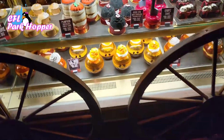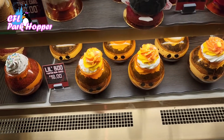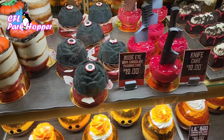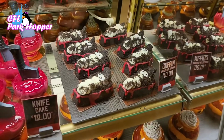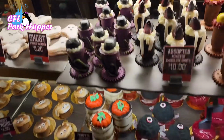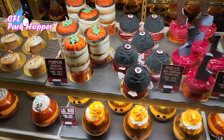So here they are, look at this. They have a little Boo pumpkin cake bowl for $16. A little s'more ghost. I had one of these last year, I think. Dark chocolate pudding cake. That sounds kind of cool. The rose eye. The knife cake. The coffin brownie. Check out the little cookie dough balls. They're so cute. And the monster shots. And a ghost macaroon. Super awesome. And the pumpkin cheesecake trifle. That sounds delicious. So I may have to get that sometime.